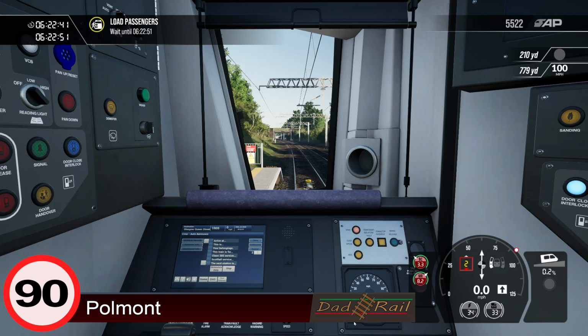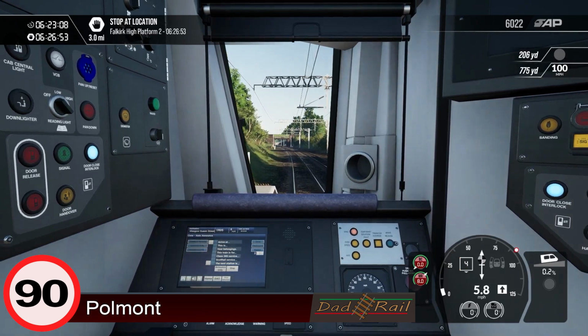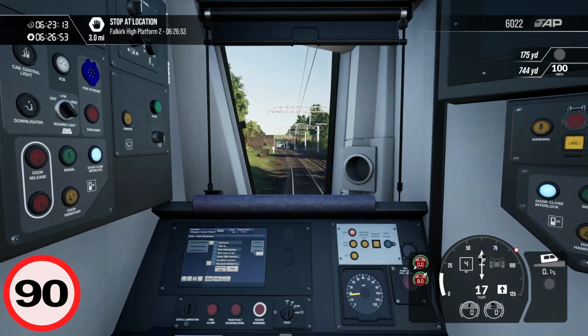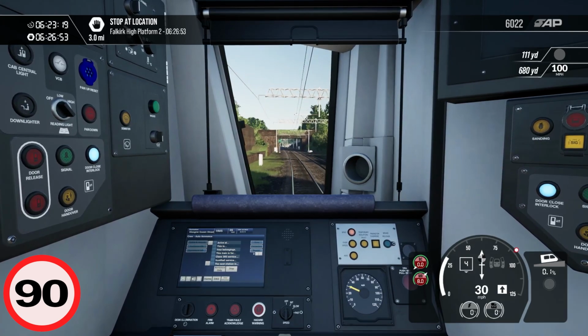Again, coming in nice and early there, which means we possibly could refine those braking points and shutting off points a little bit more. So our line speed's currently 90 miles an hour as we leave Polmont. As soon as we clear the point work, the line speed will increase to 100. However, we're only going to go to 90 miles an hour.